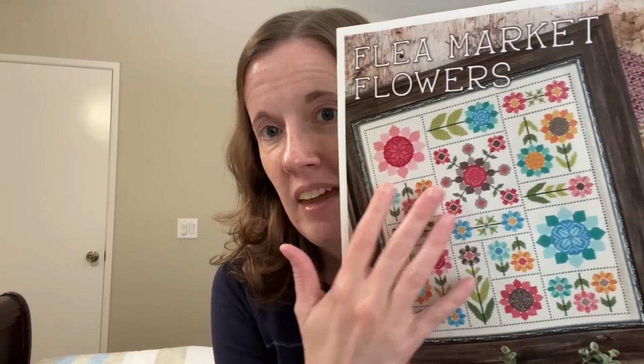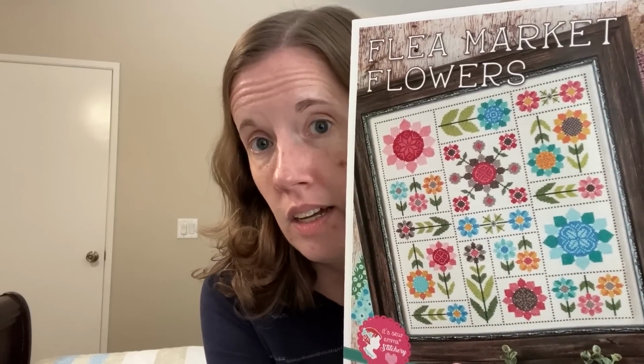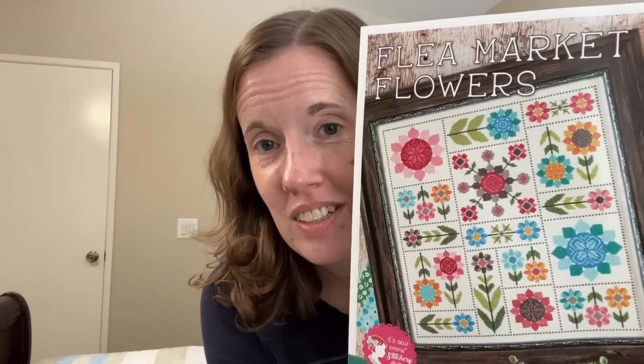So flea market flowers is the other one that I want to finish this year, and I had 12 of these little sections left when the year started, so I want to do one of these chunks every month. Some are bigger than others, so it's anybody's guess if I'll be able to do them on time as well.